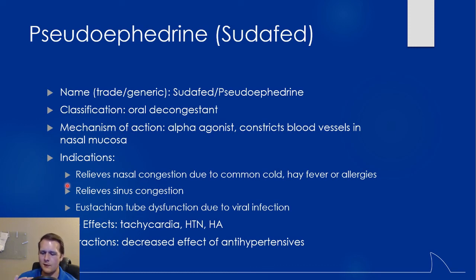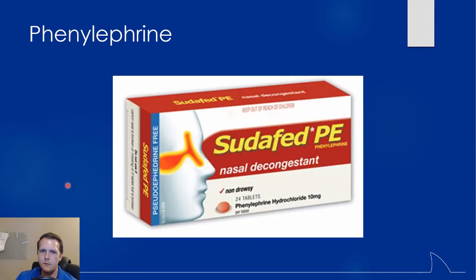So what I always tell patients is don't even bother with that PE stuff. If you need a real nasal decongestant, go get the stuff behind the counter. Don't tell the patient to go behind the counter, because that'll freak out the pharmacist, but tell them to go ask for the real Sudafed because that's going to work much better for them. So just one thing to note. Here's an example of Sudafed PE. This is bad stuff. Do not tell patients to get this. Notice here it's non-drowsy. Again, this is a stimulant sort of medication, so the same thing goes for pseudoephedrine. These are non-drowsy, to differentiate them from something like an antihistamine, where people normally think cough and cold medication is going to make you sleepy. That's how they differentiate between those two.